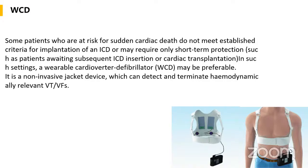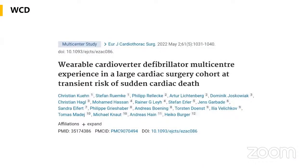For this patient waiting for subsequent ICD insertion or a cardiac transplantation, in such setting, a wearable cardioverter defibrillator, the WCD, may be preferable. It's a non-invasive jacket device which can detect and terminate hemodynamically relevant ventricular tachycardia and ventricular fibrillations. Here I have a study.